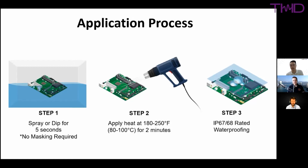So we want to create a proper SOP, right? If we're processing 10,000 boards in a batch, we want to make sure every board is going to come out equal. And without doing a heating process, we're not sure which area is going to still have some pooling remaining, but the heat will take it all away and ensure it's all equal.